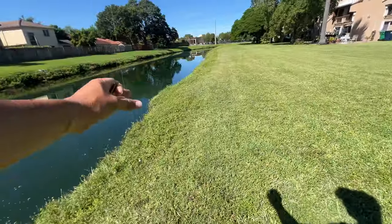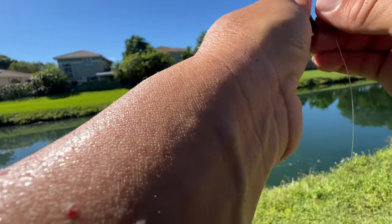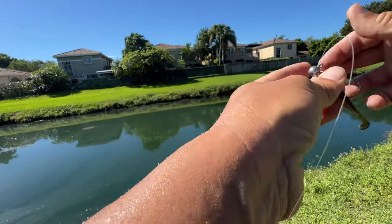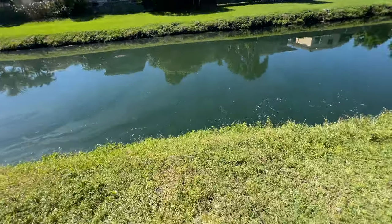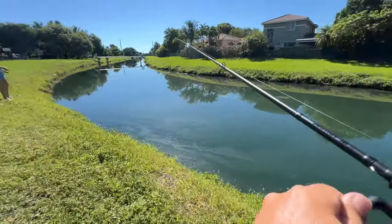Problem now is I was using a 4-inch. This one I think is way too heavy of a weight for this lure. But you know what? Doesn't mean I'm not gonna catch fish with it. Yeah, it'll work. Guys, there's no single way to skin a fish. As long as you get that lure to move the right way in the water, you will catch fish.